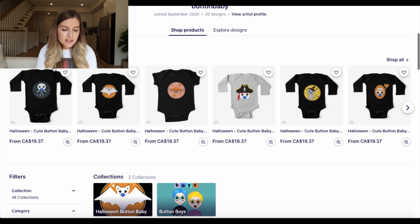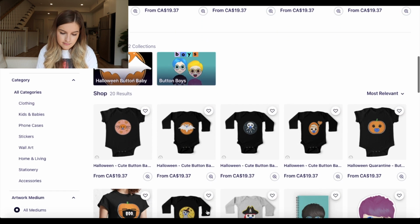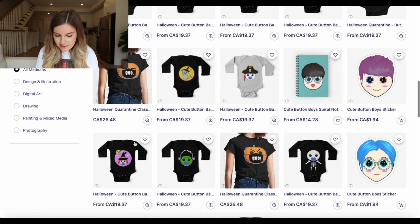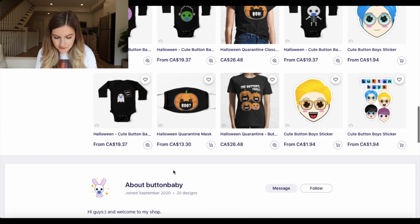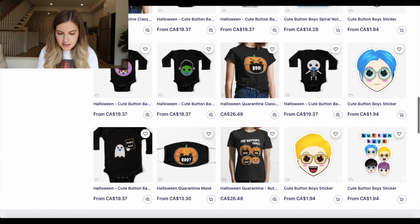Okay, so you have featured collection Halloween Button Baby. That's super smart. So far this shop looks perfect, like they've done everything right. And then here you have Button Boys. You should make a Button Girls one too. I think that would obviously get you some more sales, but all of the images look really professional, really cute. Definitely something people would want for their kids. Oh, and you actually just joined this month, so congrats on your new Redbubble store. I think you're doing really great so far. Nice little description here.